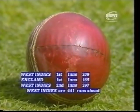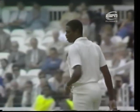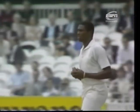441 runs the West Indies lead by. It's a big task for England. I suspect they will be looking only at a draw. We pick up the action now in the second over. Already 3 runs are on the board, 2 of them wides from Malcolm Marshall. Here's Patrick Patterson coming in from the pavilion end, and he's bowling to Graham Gooch.